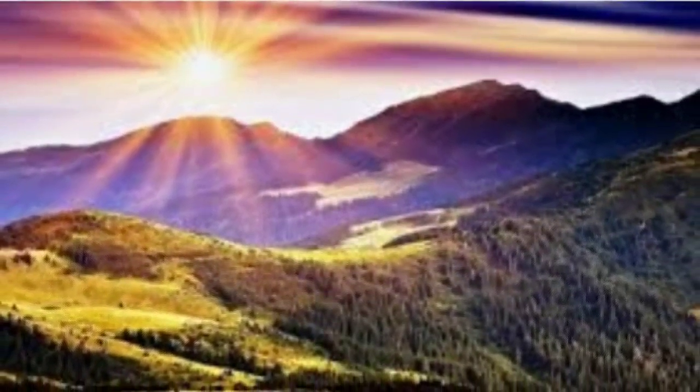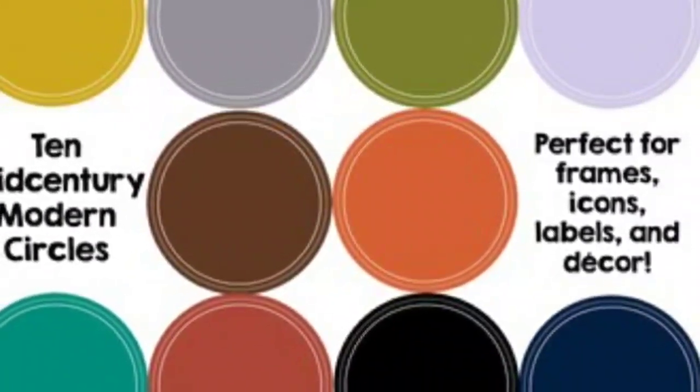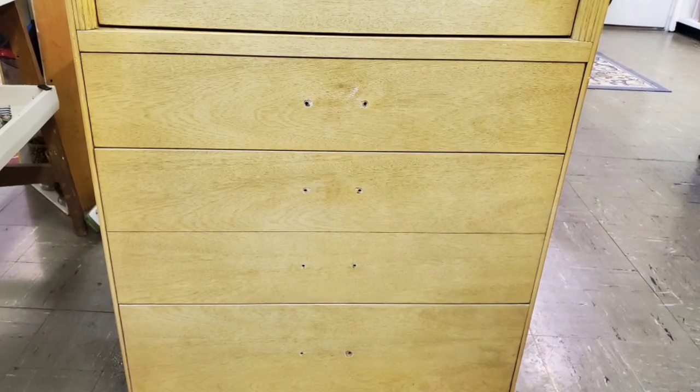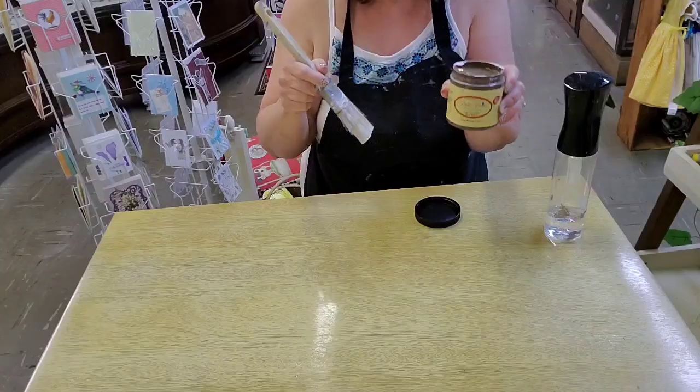So that's my image, and here's my inspiration, although it's going to be tweaked a little bit to fit that mid-century color palette. So it's in my head, and I can't wait for you to see it on the dresser. So again, this is going to be a two-part series, so I'll show you what I did so far.